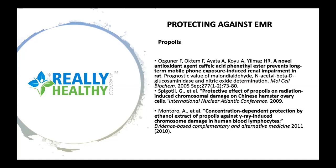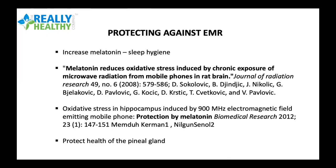The propolis was shown to be anti-inflammatory, anti-carcinogenic, antimicrobial, and an excellent free radical scavenger. And the last paper there from 2010, again, this was a human study, and this showed that it was very protective against chromosome damage in lymphocytes. So all of these are great for our immune system.